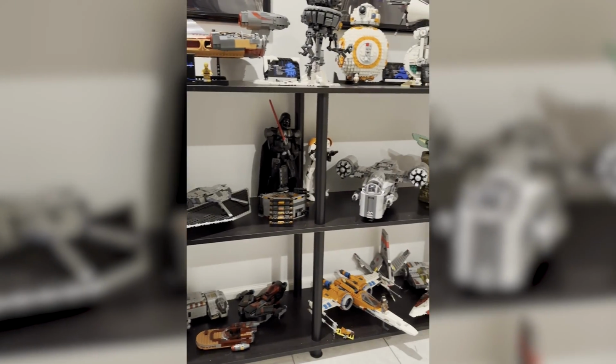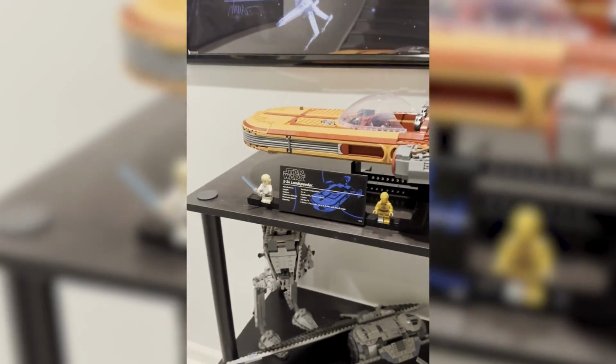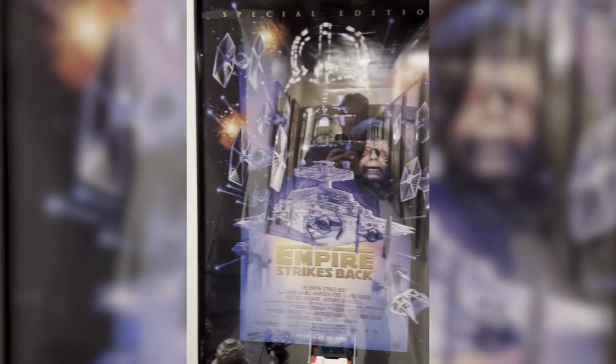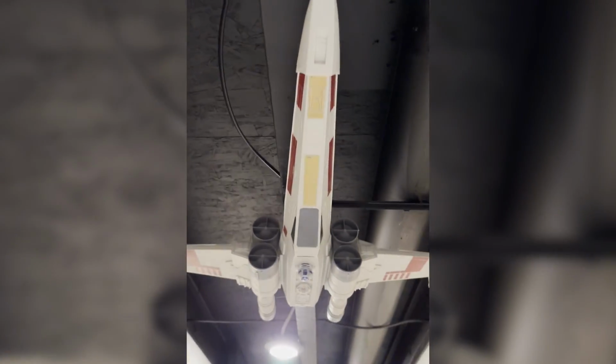You come down the stairs, and you're greeted by this Lego collection, which is only part of the Legos we have. Followed down the hallway of movie posters, where you'll see a movie poster from all 9 saga films: Rogue One, Solo, The Mandalorian, and The Clone Wars. But don't forget to look up, or you'll miss this X-Wing on the ceiling.